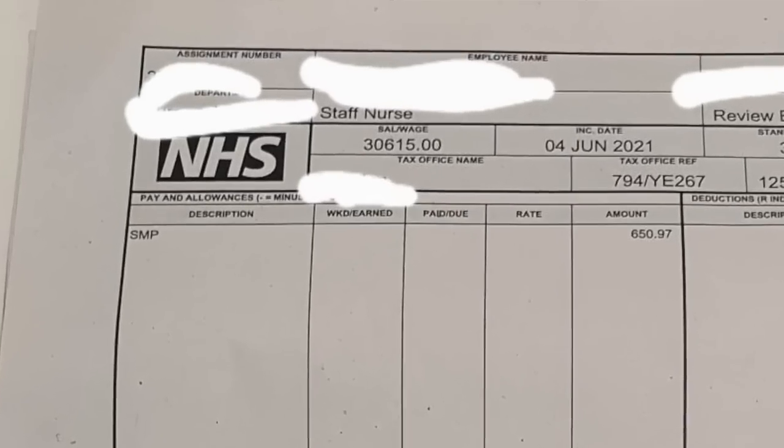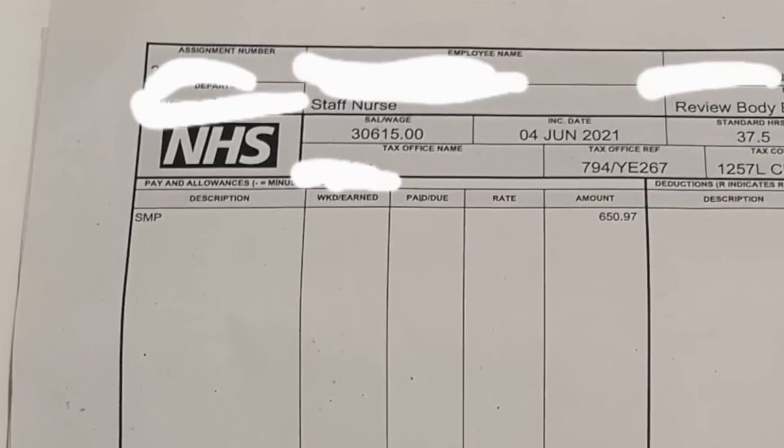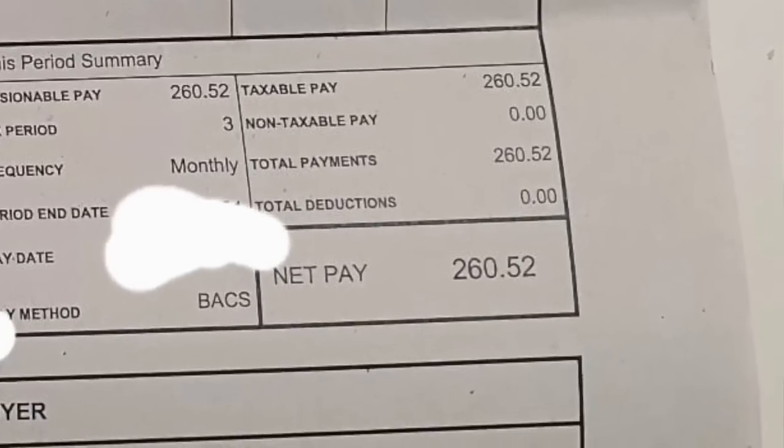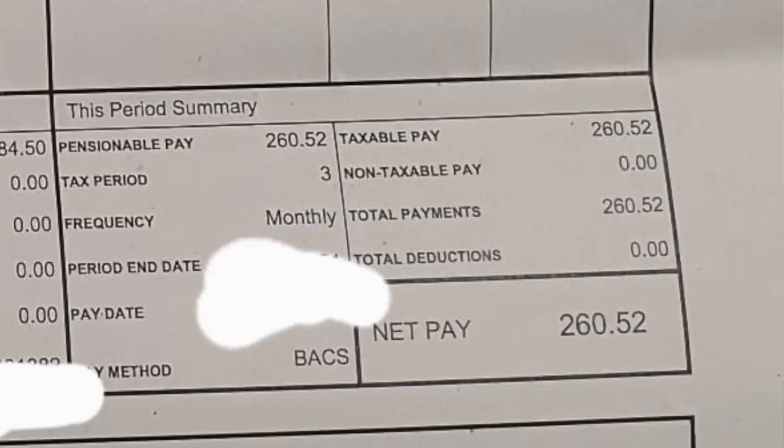So we have a pay slip now. So the OMP has finished. So you have only SMP here, and that is £650. So the person had approximately £1,007 until they got to the 7th month. Yes. Okay. So we now have SMP, which now paid £650 and then gradually reduced in the next month to £260. Yes, that's what it is, £260. That was like the 8th month. Yeah, £260 and £200. I think another one was £400, and that's it in the 9 months pay period.